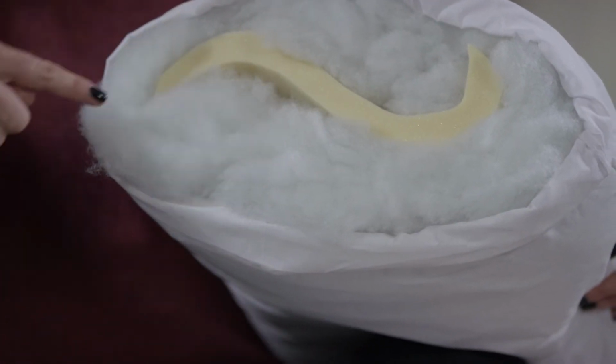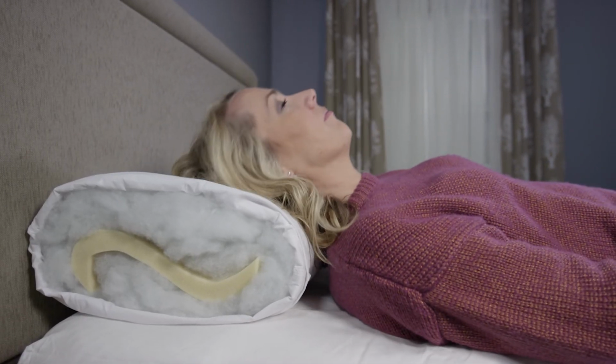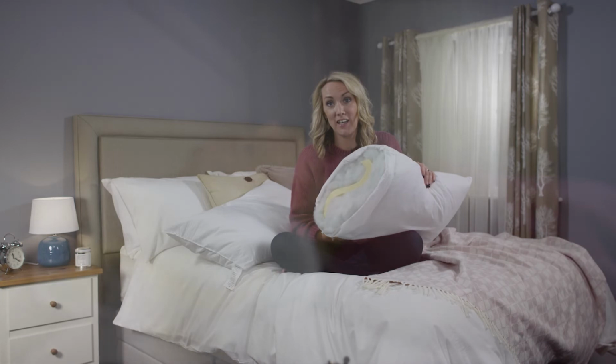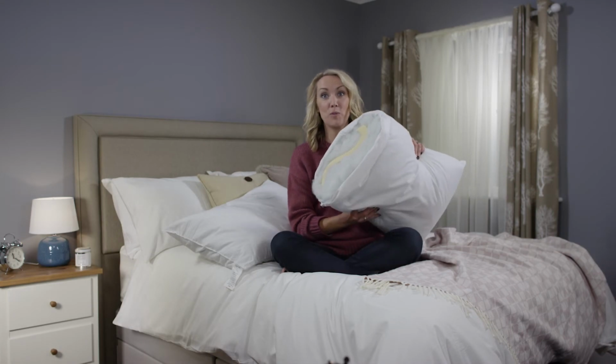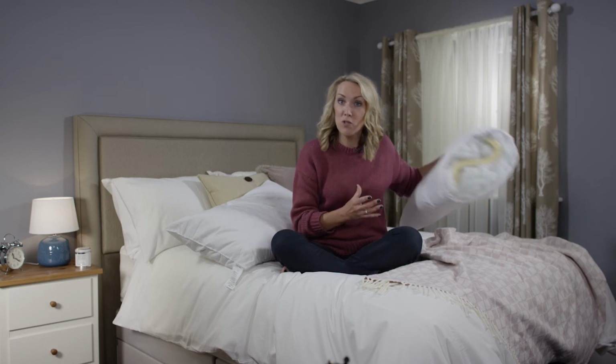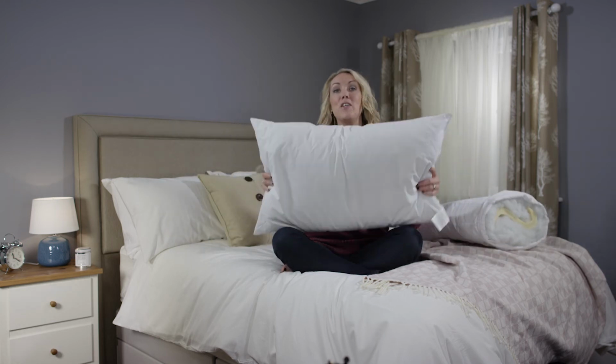This is designed to help you maintain a better head position for much clearer breathing and much less snoring, particularly if you sleep on your back. It's also 100% hypoallergenic to resist the dust mites that cause allergies, and is even machine washable. So if you know someone that snores, the Silentnight Anti-Snore pillow might be just the solution.